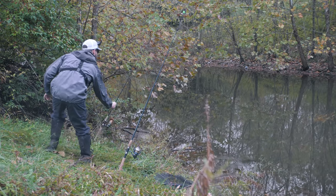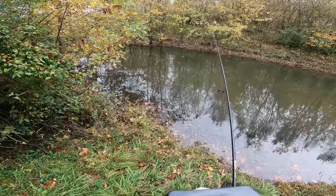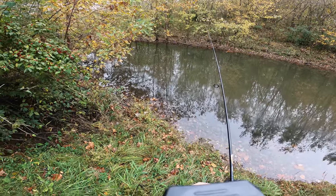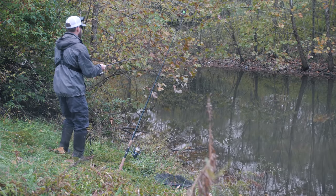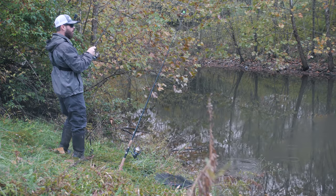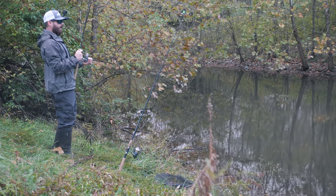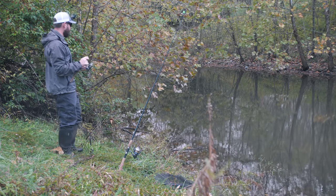Something just picked up the pork steak, guys. No way. I was about to lose hope in this spot. Something has the pork steak. Here we go. No, no. Okay. I'm gonna give this spot a little bit longer.